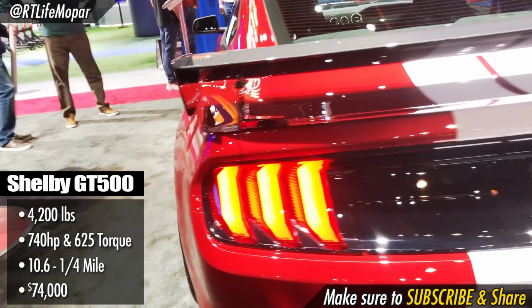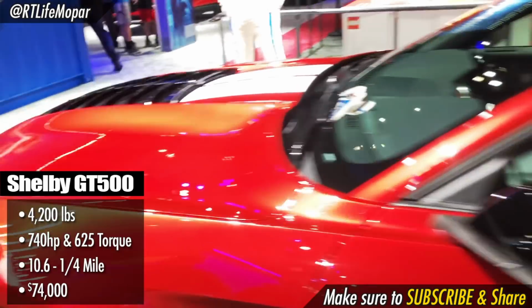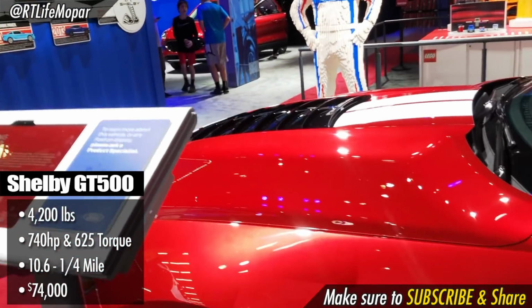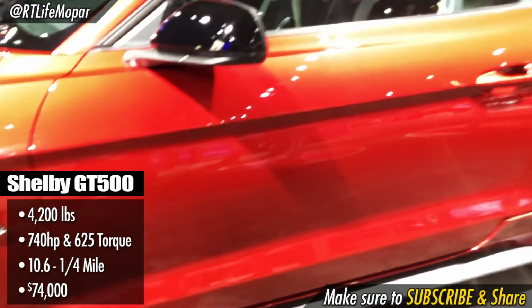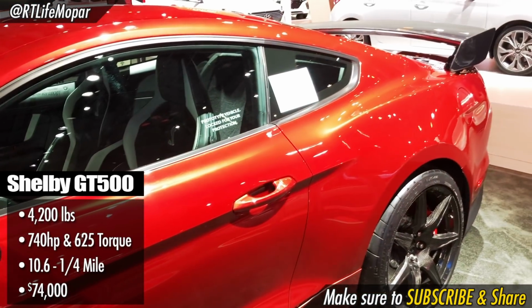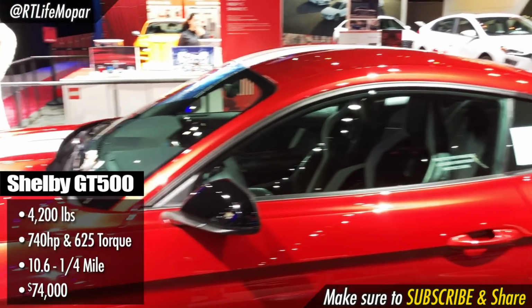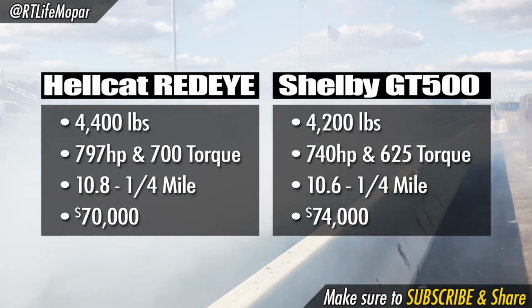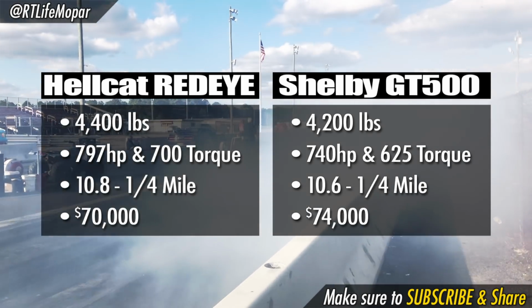Now, the GT500 has very similar specs. It weighs in at 4,200 pounds. It runs a 10.6 quarter mile bone stock. It has 740 horsepower and 625 pound-feet of torque, and it's coming in at $74,000 starting price. Based on what I see on paper, it should be a driver's race. Both of them separated by tenths of a second, and yeah.